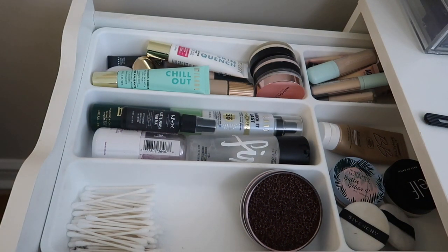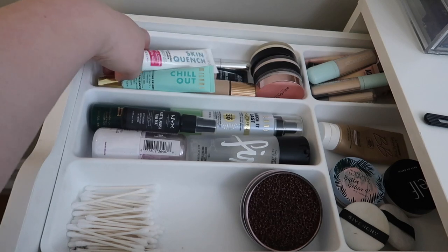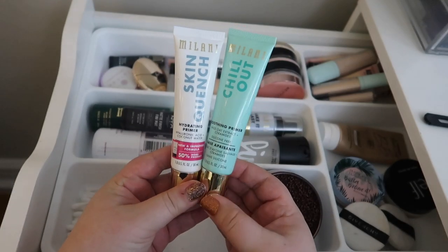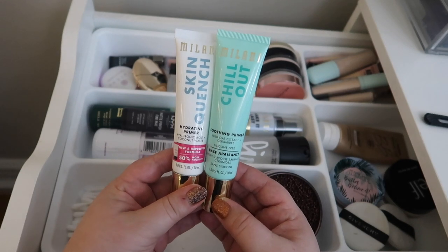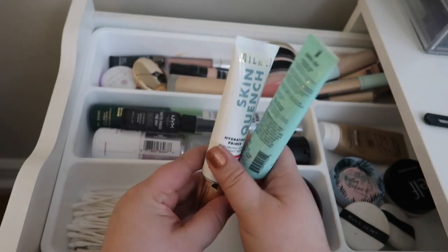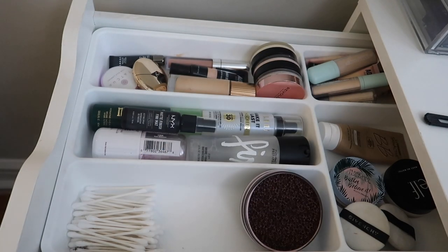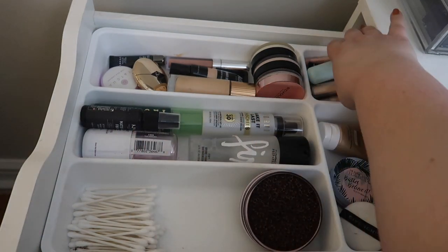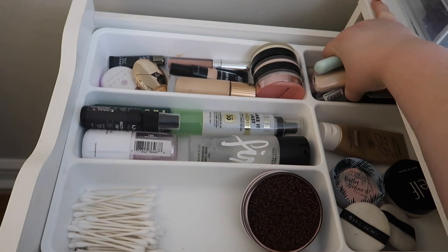Alright, so in drawer number one, I want to pull out some new primers that I just picked up. These are from Milani, and these are their new primers. I got the Skin Quench Hydrating Primer and then the Chill Out Soothing Primer. So let's bring those two in. I'm good on setting sprays for now. Let's go ahead and pick a concealer.